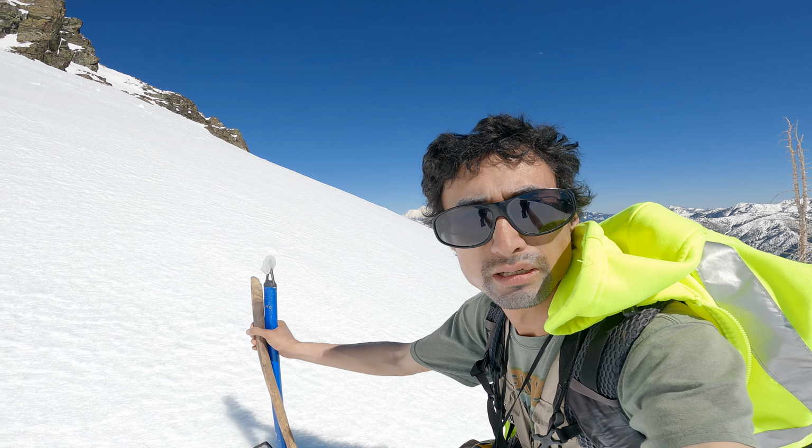Okay, so I am just about at the base of the summit formation. I'm probably going to take that class 3 chimney to the left. Pretty steep snow, and I should be able to gain the summit from that approach.